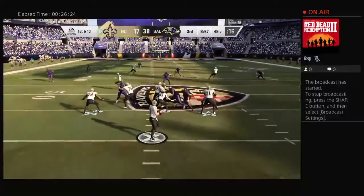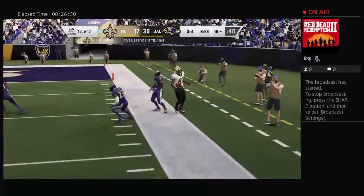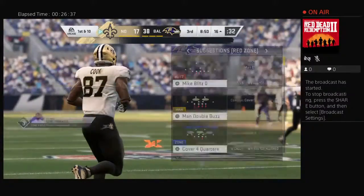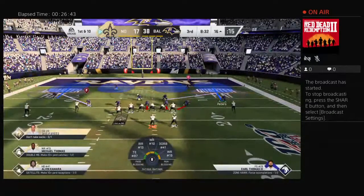On 1st and 10, here's Brees, and brought in by the tight end Cook. And they'll have it in the red zone before he crosses over out of bounds. The catch and run pays off to the tune of 35 yards. So the big play means just like that, they'll operate from the red zone now on first down.